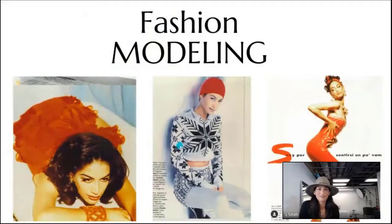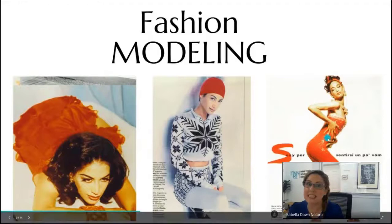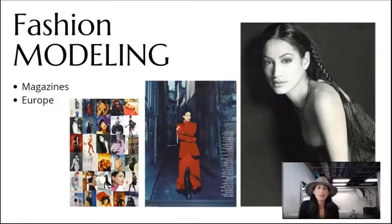So then you moved on, or were you doing it simultaneously and doing fashion modeling? And this is still in Europe, right? So yes, still in Europe. Yeah, I was modeling, doing fit modeling, doing the magazines. And actually, that's where I started doing photography. I was the model with the camera all the time, shooting behind the scenes of the shows.